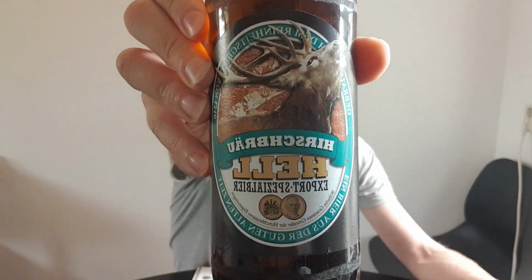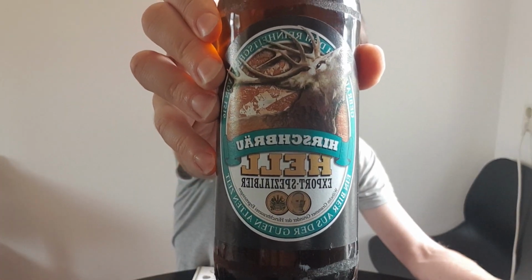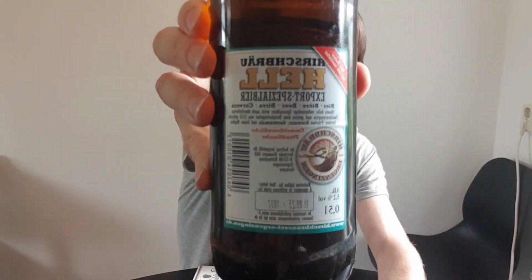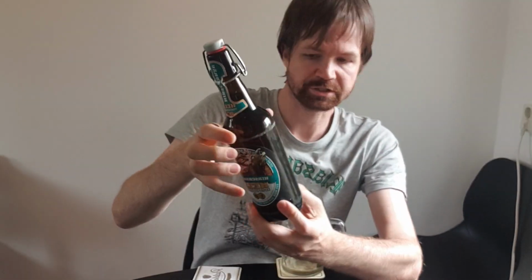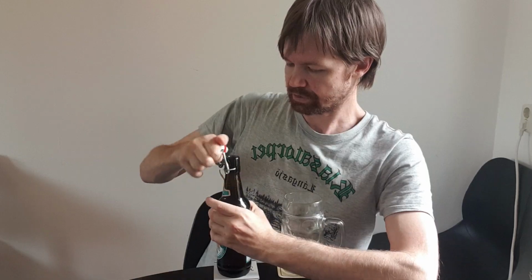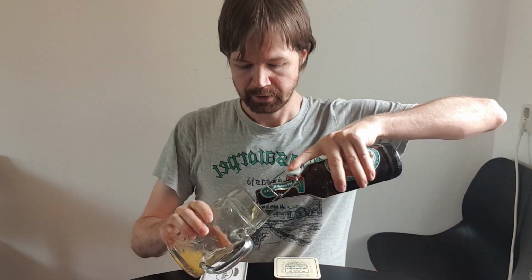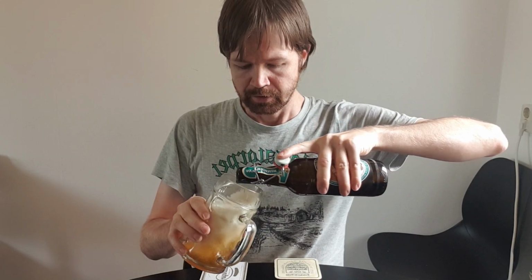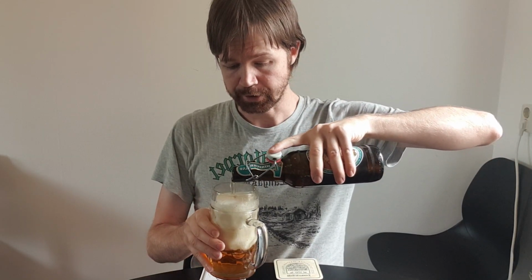So, a closer look at the label. Hirschbrauerei Hell Export Spezialbier, top label, and the back label with some information that I'm going to read later on in the review. But let's start by opening up the bottle with a big Bügelverschluss, like that. Smoke coming out, showing that it's at the right temperature, and of course pour that into, as I always say, the very well fitting glass.